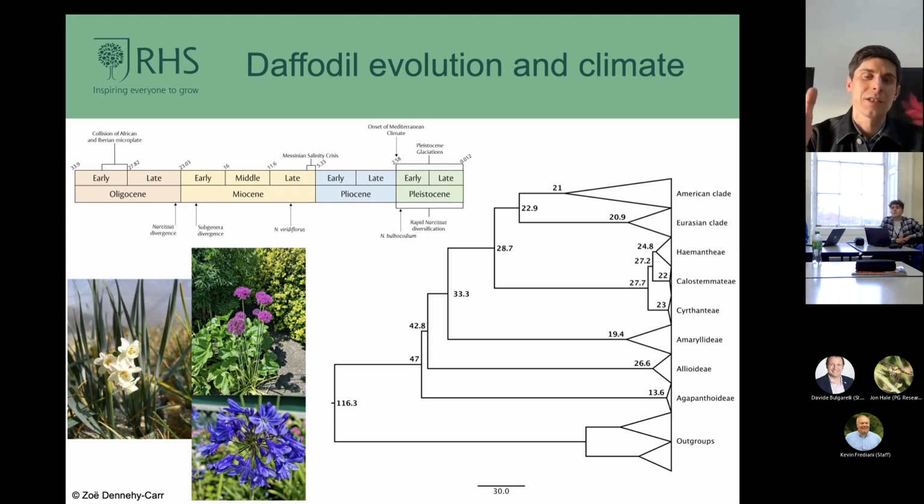For this, she didn't just build, or will be building, a large daffodil phylogeny, but she also did a comprehensive one on the whole family. So this is the tree. She has one of the most recent ones on the whole family of Amaryllidaceae, where daffodils belong. Daffodils belong in the Eurasian clade, which is on the tree, the second one from the top. The initial results show that it's about 21 million years old.